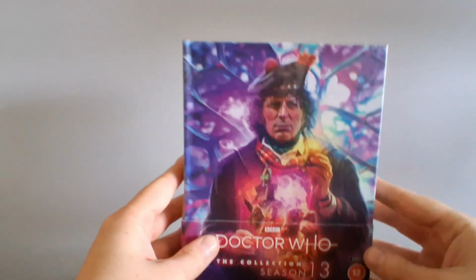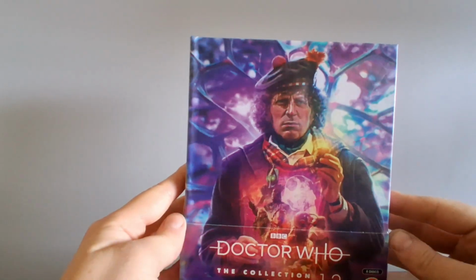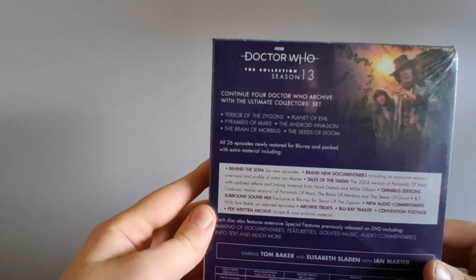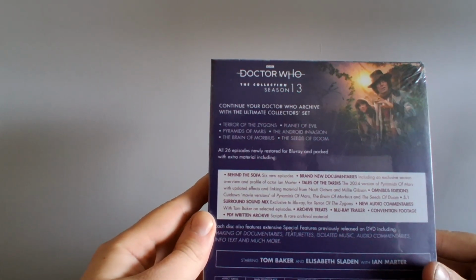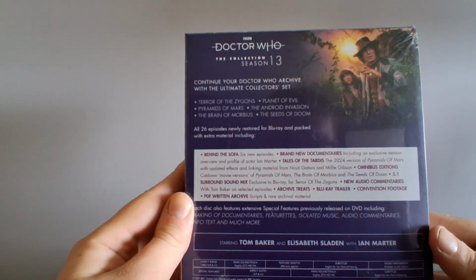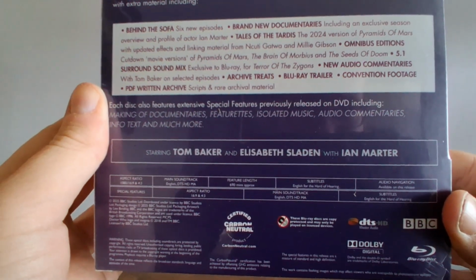Doctor Who, The Collection, Season 13. Once again, brilliant, beautiful artwork that we've got here. This is the front, this is the spine, and this is the back as well. Continue your Doctor Who archive with the Ultimate Collector's Set. Terror of the Zygons, Planet of Evil, Pyramids of Mars, The Android Invasion, The Brain of Morbius, and The Seeds of Doom, starring Tom Baker, Elizabeth Sladen, and Ian Marter.